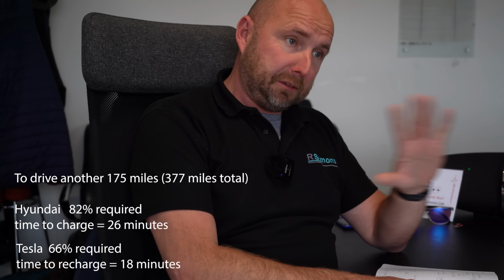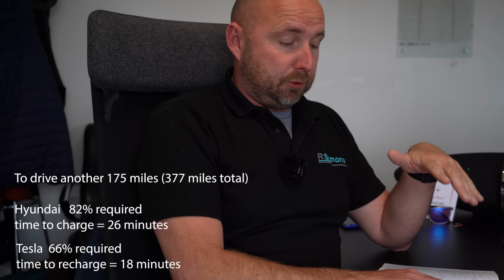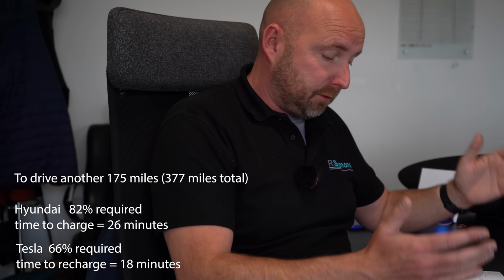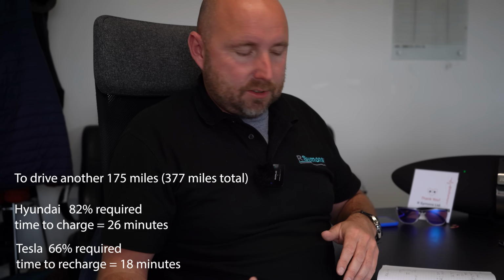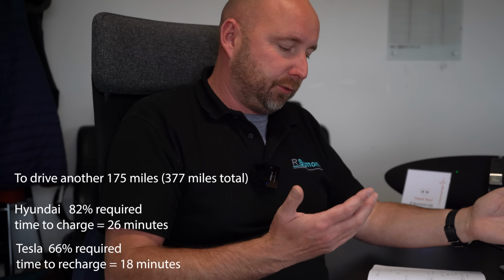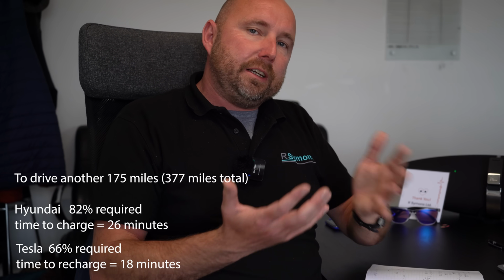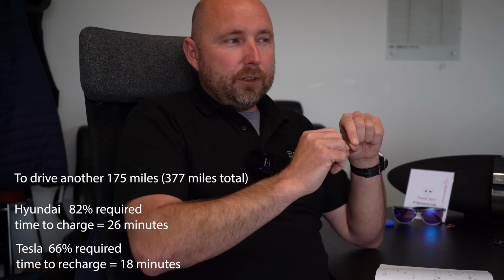Quick coffee break and you're back on the road. The Tesla, however, needed 66% of its battery because it's more efficient. It doesn't need as much, and that only took 18 minutes to do. If you were going to run another 200 miles, it's a similar pattern. The Hyundai would have needed 94%, the Tesla 75%, 35 minutes for the Hyundai, 24 minutes for the Tesla. So you can see there that the efficiency of the Tesla helps it win that, despite the Hyundai's faster charging throughout.